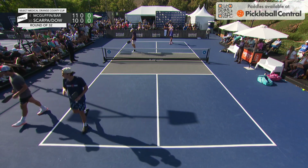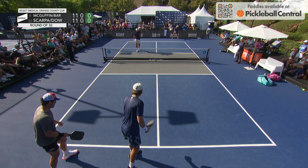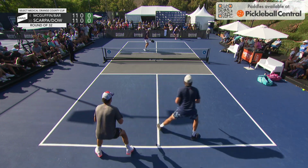On that initial one to counter and stay in it. Really short swing from Scarpa. Super smart, kept his paddle up high in front. Didn't get a big back swing and just stayed there, kind of jabbed.